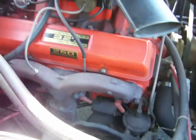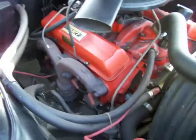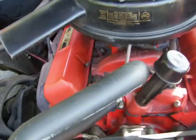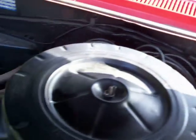Original 327, 250 horsepower, 2-speed Powerglide transmission. Still retains all its originality, except for some hoses and some belts. Water pump was changed at one time as well. Original radiator, original Harrison radiator. It still has all original wiring to the car. Even this is in here, like the other, like the 64 car. There's a power brake booster. Everything on the firewall, very nice.